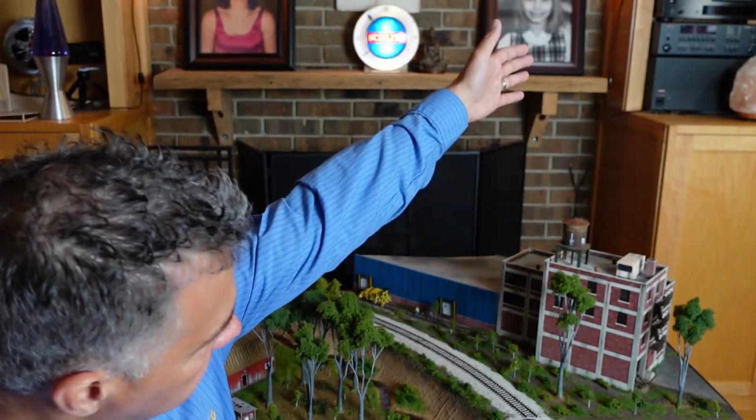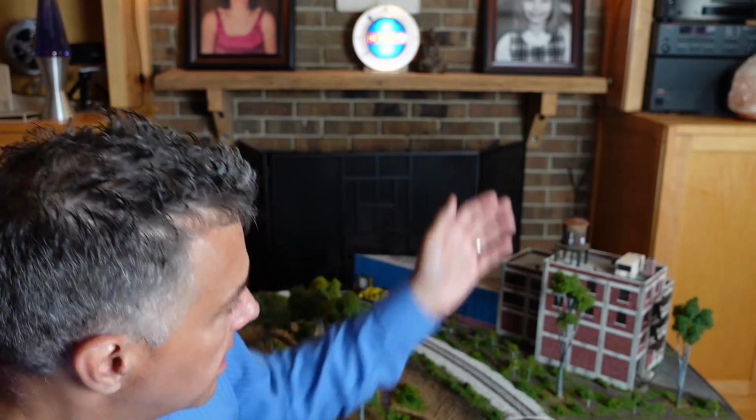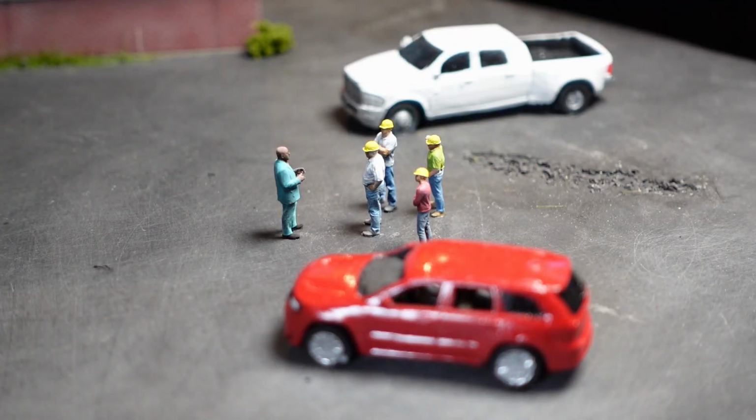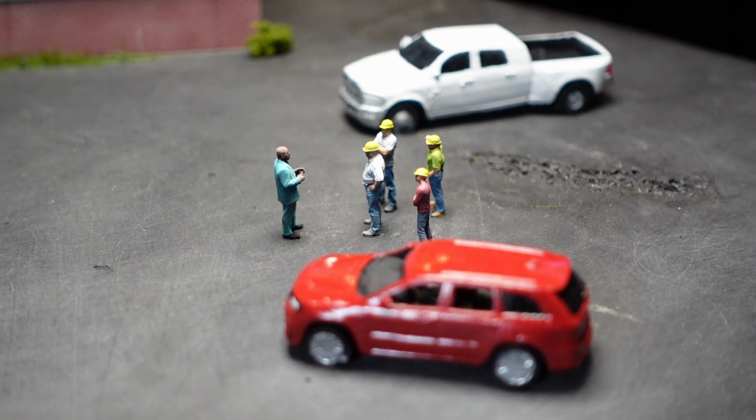I picked the sun kind of coming from the south on the diorama and shaded them that way, and that group really turned out well. Even when you have a diffuse overhead light, you can see that the sun is supposed to be coming from a certain direction, and they're dark on one side, light on the other side.